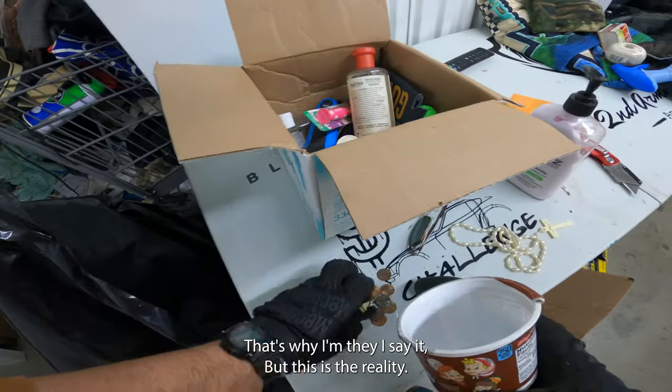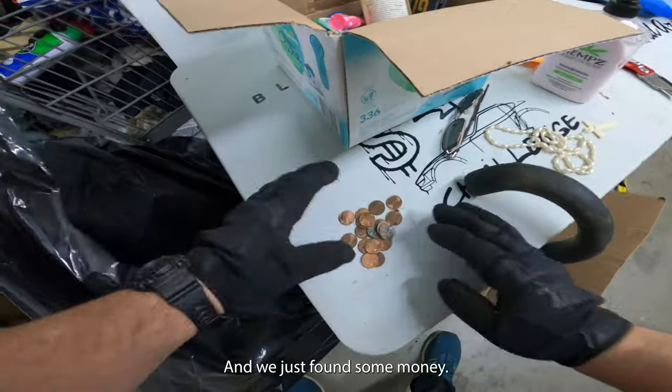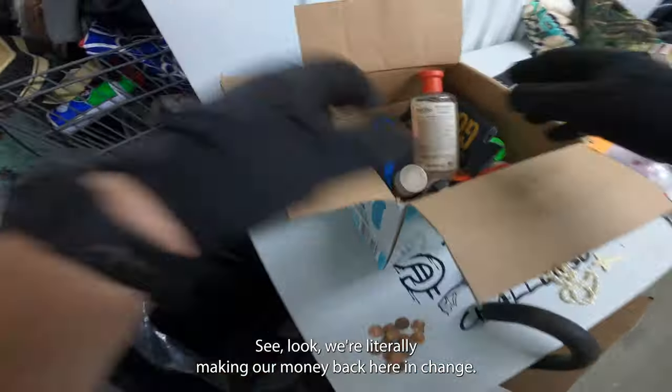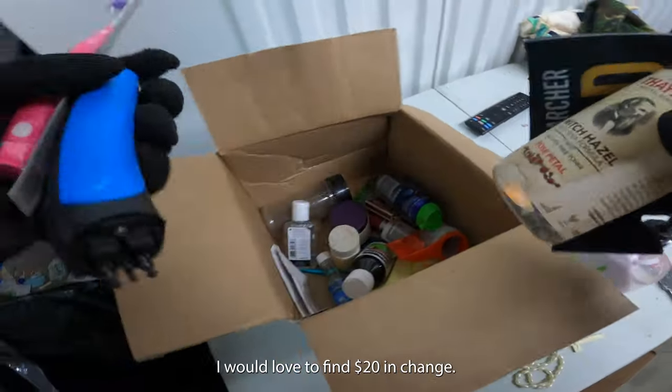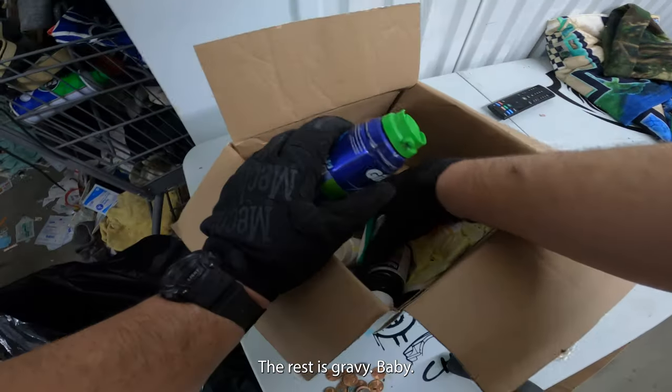But this is the reality. You don't get anything done if you're not doing any work. And we just found some money. See, look, we're literally making our money back here in change. I would love to find $20 in change. Just pay for the unit, the rest is gravy, baby.